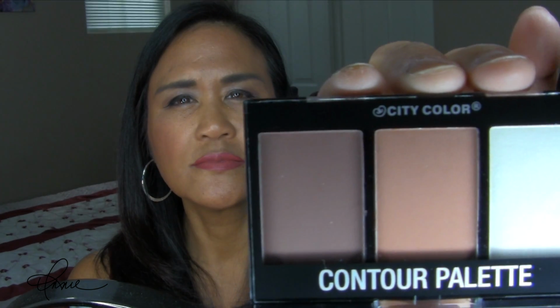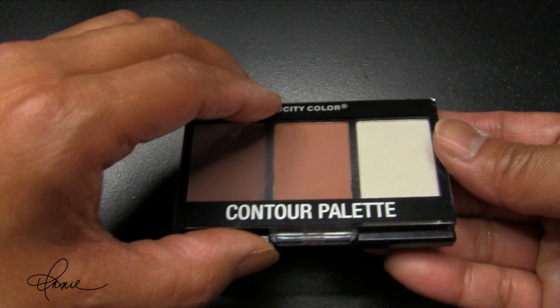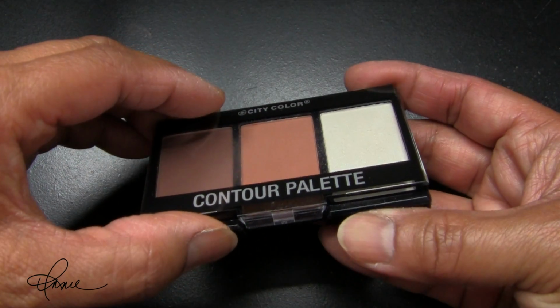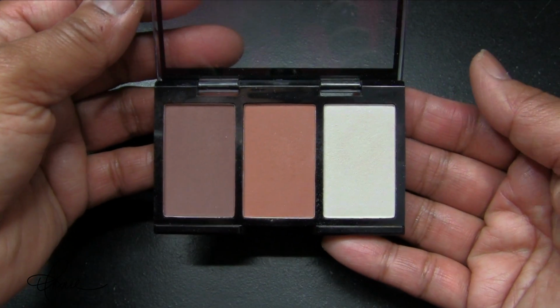Last but not least is the City Colors Cosmetics Contour Palette, made with finely pressed powder that feels velvety smooth against your skin. It has contour, bronzer, and highlight shades which are highly pigmented, which means a little goes a long way. It can be used both wet and dry.